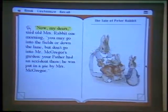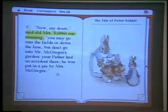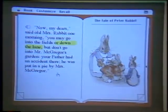This is Peter Rabbit by Beatrix Potter, and it's running on a Macintosh, and you can listen to the entire thing now. Now, my dears, said old Mrs. Rabbit one morning, you may go into the field or down the lane.